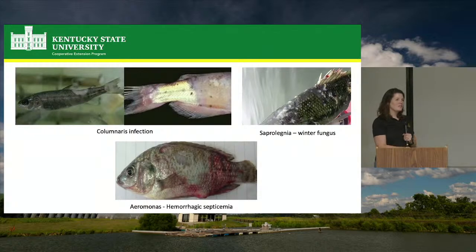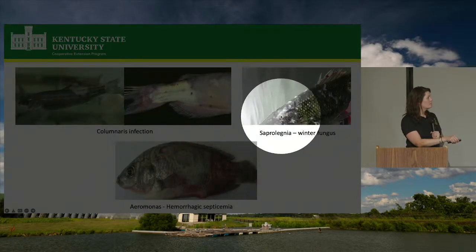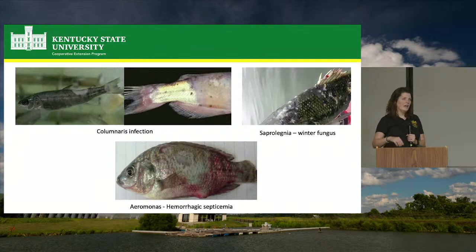Saprolegnia is a winter fungus, so that's what happened with our koi, where they're going from a colder temperature into a warmer temperature. They're going right through that disease threshold. It's typically characterized by white cottony spots on the fish. And then another really common one, I know these are gross pictures, I'm sorry, it's Aeromonas, and that's basically ulcers forming on the fish. They get really pale, and they'll have a lot of fluid in their abdomen.